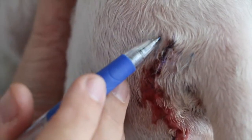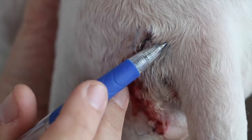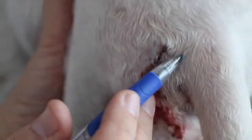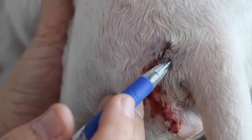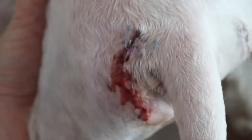So the difference between horizontal mattress and vertical mattress is that the vertical mattress comes back to the same area again, vertically. That means the stitch goes vertically and comes out on the same area. Horizontal mattress goes in and goes across about maybe 8 mm and comes out. Now these two mattress sutures have higher holding power than a simple interrupted suture.